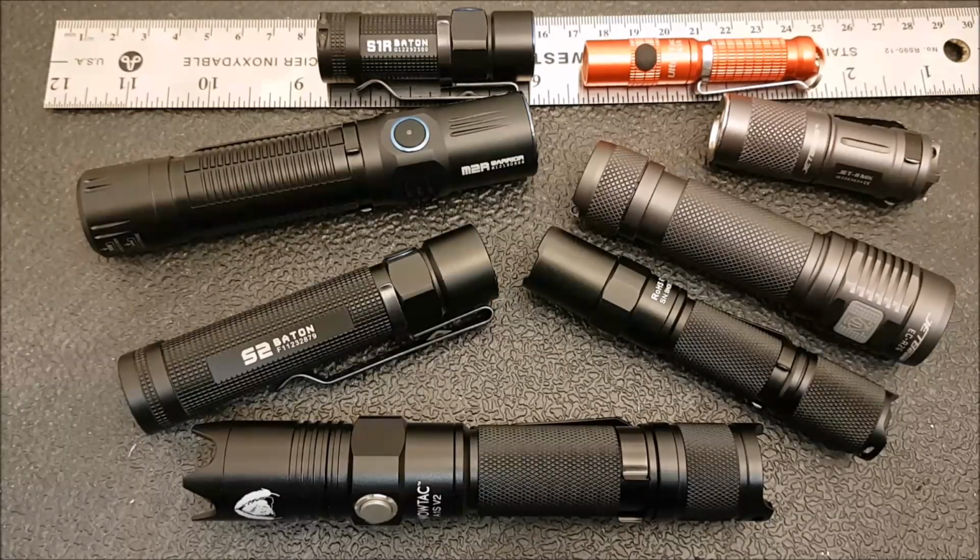CR123s, I tend to buy a whole bunch of them. In fact, right now I probably have, I don't know, 10 or 15. I store them in various strategic locations in the car, in my EDC bag. I don't carry them on my person, but I want to know that if my light runs out of batteries, that I've got that backup always pretty easily accessible. All right. Now that does bring up one potential issue.